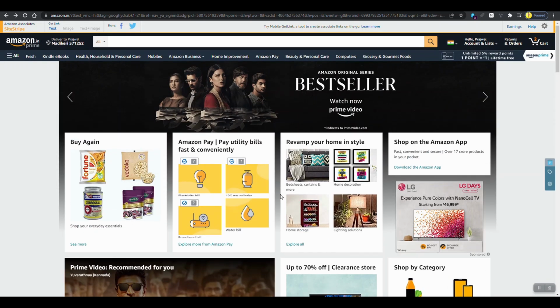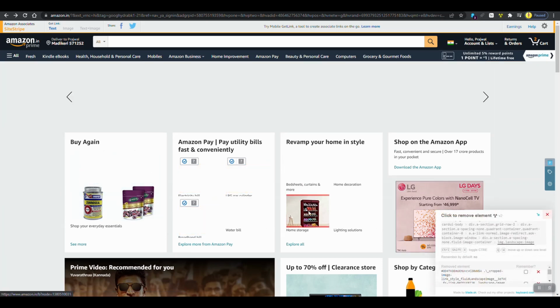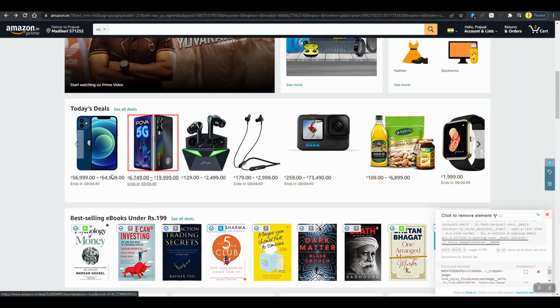The last one on our list is a pretty fun extension. The name of the extension is Click to Remove Element. As the name suggests, you can click on any of the elements and it will remove that element from that web page. It's pretty cool to just click and remove the things from the internet, and you can take a screenshot and share it on Twitter, Instagram or any social media handle and have fun with your friends and family, just pranking them.